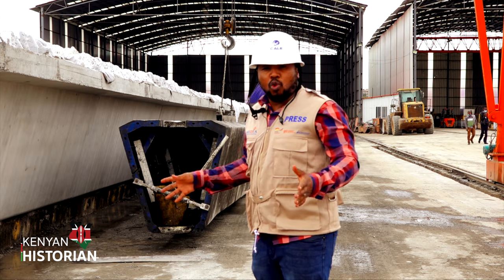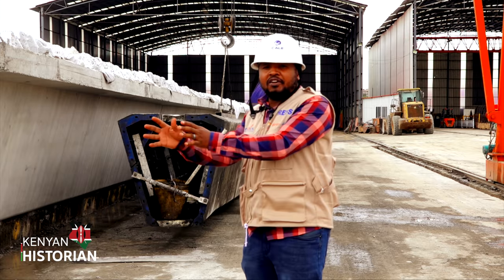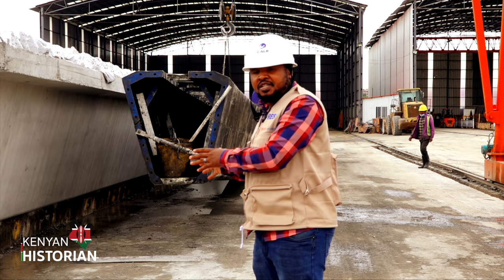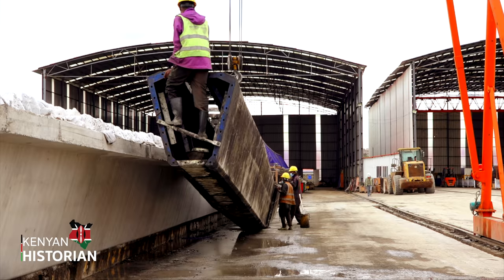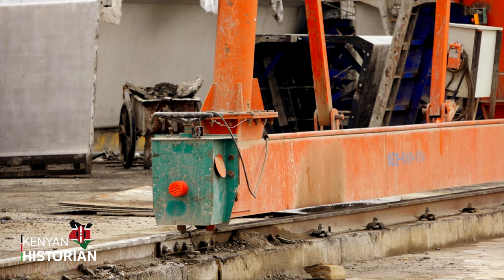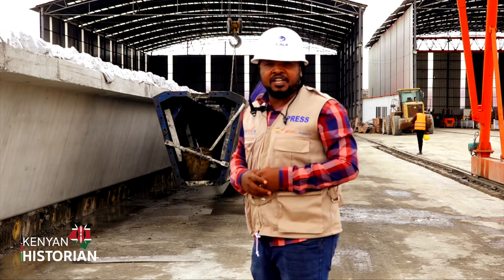Having shifted this mold here, Dennis and his team have one job, that of shifting it to the area where another beam is under construction. Remember, it gives the beam its shape. Now, as they shift this heavy steel mold, Dennis and his team have to ensure one thing, utmost care. It can be very, very dangerous.